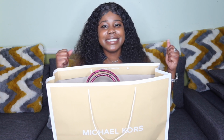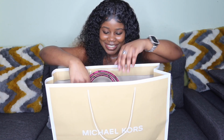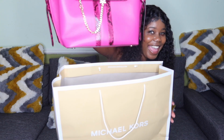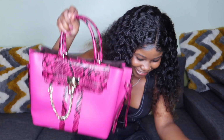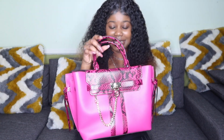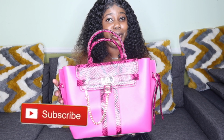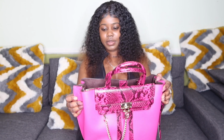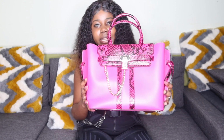Trust me, ooh, it's so cute. Let's go. Honestly, it might be because I'm a bit obsessed with pink, I don't know. But this was the last one in the store, and I was like, I'm not leaving without it. I love it, honestly. It has the pink snake print style, and then the plain pink as well.